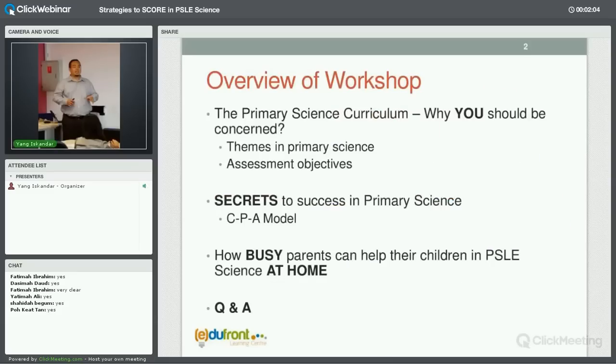An overview of today's presentation. First, I'm going to give you an overview of the primary science curriculum, and why you should be concerned as parents. I'm going to show you the themes in primary science, meaning basically the syllabus, what is expected of the students at PSLE, the assessment objectives. When they take PSLE, what are the kind of questions that will be asked.